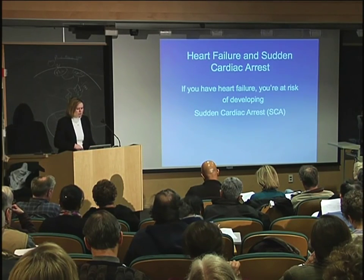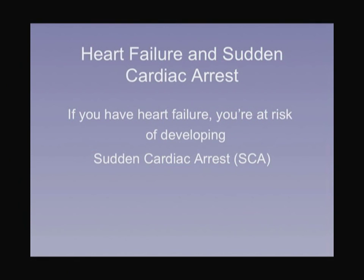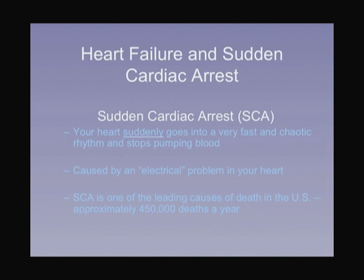So that ejection fraction is important. I'll get to that in a moment, but basically, if you have heart failure, you are at risk for sudden cardiac death. It's sudden cardiac arrest. And what is sudden cardiac arrest? It is when the heart suddenly goes into this rapid and chaotic rhythm to the point where the heart just doesn't pump blood. It is not usually caused from an abnormal fast rhythm coming from the upper chamber of the heart. It's the lower chamber of the heart, that electrical activity that is the most important for sustaining life.